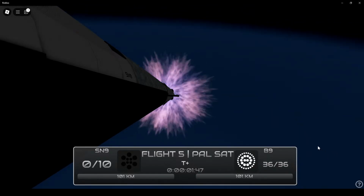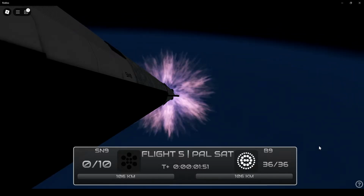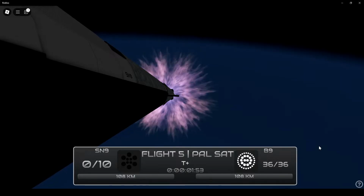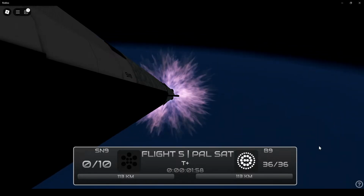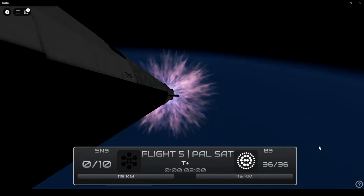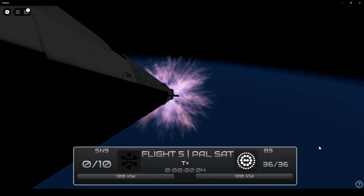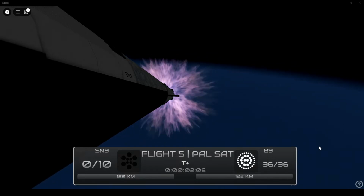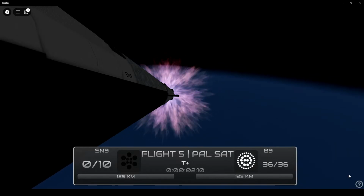The next event is hot staging, where 32 of the 36 engines will shut down. The ship will ignite its 8 engines. The stage will separate, and the booster will flip around before the boostback to head towards Key West. Coming up, HSR is go for hot staging.